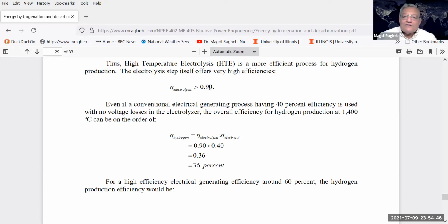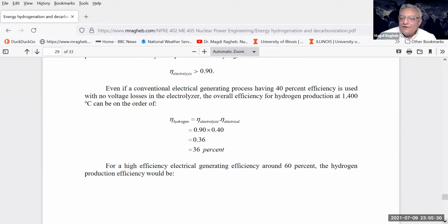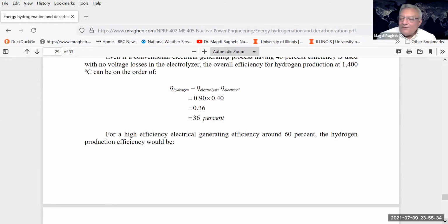So if we take the electrolysis process with an efficiency of 0.9, 90% efficiency, and you take an electrical efficiency of 40% that is typical of the high temperature gas cooled reactor, the hydrogen efficiency is the product of the two, the electrolysis efficiency multiplied by the electrical efficiency, which comes to 36%. Existing nuclear power plants operate at 33% efficiency. However, you cannot use existing nuclear power plants, the light water reactor. If you use a light water reactor, the efficiency is only 30% and multiplied by 0.9, it decreases below that 36%. So some people say that the process is not feasible because of the low efficiency, yes, maybe with existing designs of nuclear power plants.